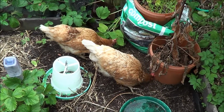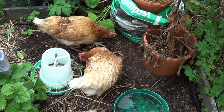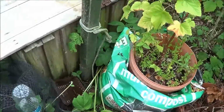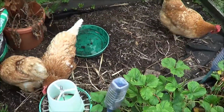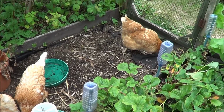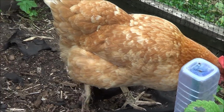Let's see what's going on in the fruit cage. You having a nice day, girls? Oh, there was one behind me. You alright, Flo? That's Flo, our biggest chicken, our fattest chicken.